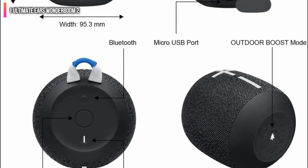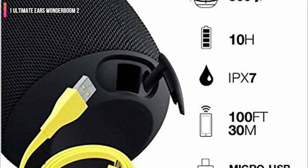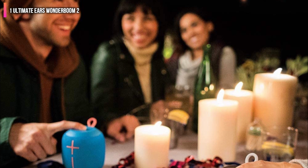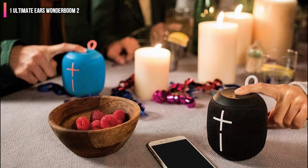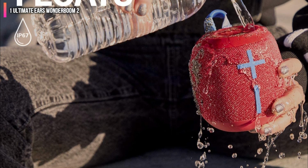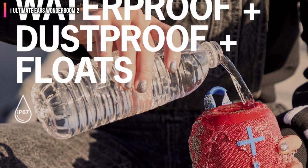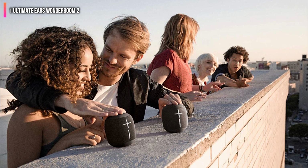The Wonderboom 2 also has omnidirectional sound, making it great for parties. It comes in multiple flashy colors, and you can pair it up with another speaker, although it works only with another Wonderboom 2 speaker. It's also IP67 certified, meaning it's resistant to dust and submersion in water. In fact, half of the photos you'll find online of the Wonderboom 2 feature the speaker floating in pools.